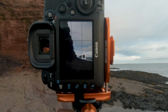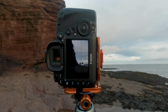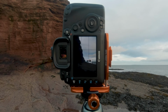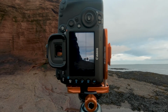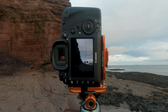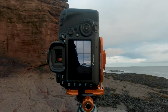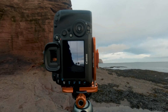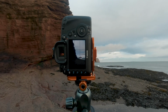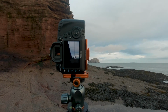As you see, now the light is gone. I had an amazing sunrise from behind me that illuminated the Bass Rock, and it was amazing. Unfortunately, I had no time to film it, so I had to take an image immediately. There was no way I could film it, but I'll put up the image on the screen, obviously. And this is such a successful morning. Very productive. Amazing.